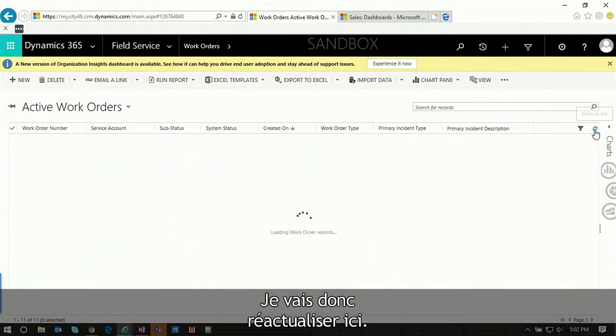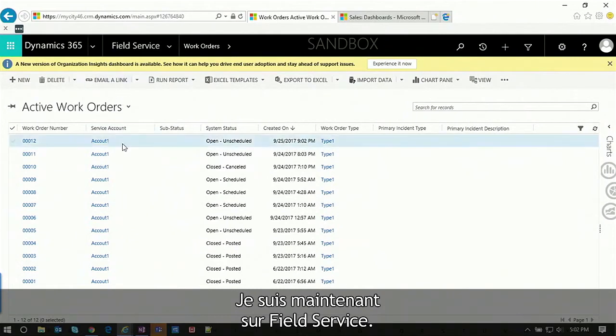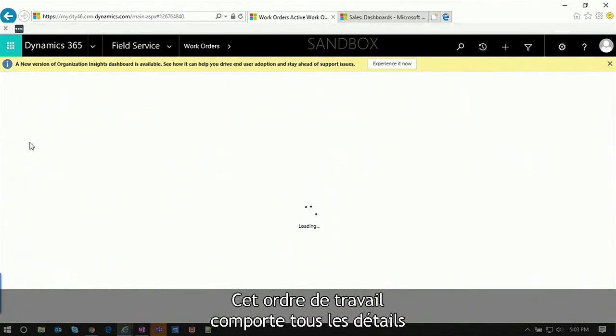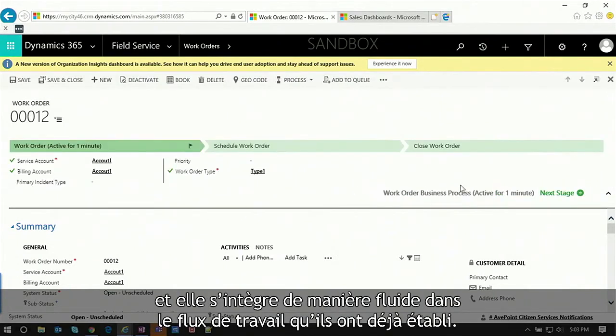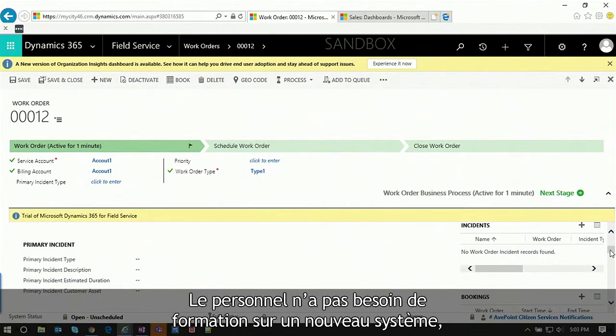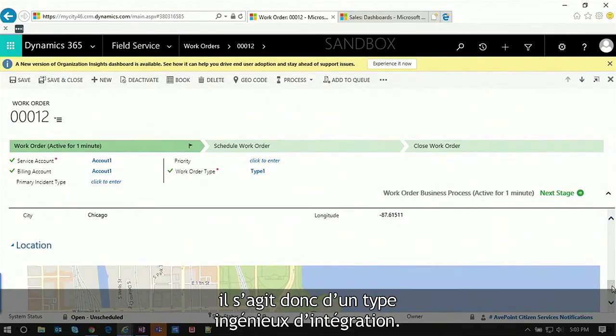So I'm going to refresh over here. I'm now in field service. You'll see this should be familiar to you from Lewis's demo. And that work order will have all of the details that were captured when Dux submitted his service request here. And it sort of seamlessly gets into the natural workflow that they've already established, right? They don't have to be trained on a new system or anything like that. So it's a really nice type of integration.